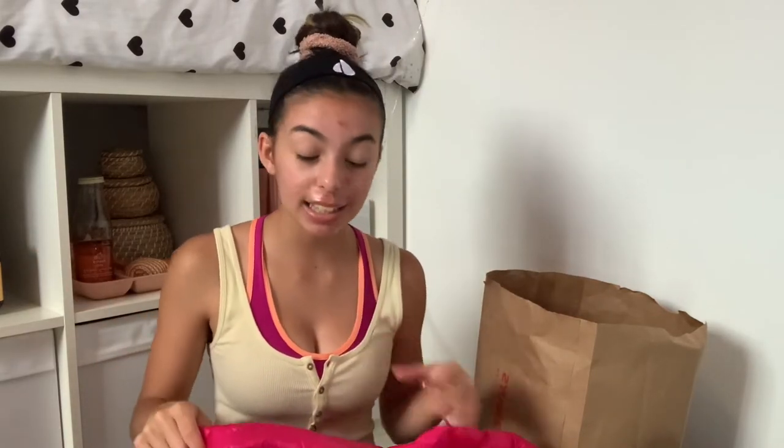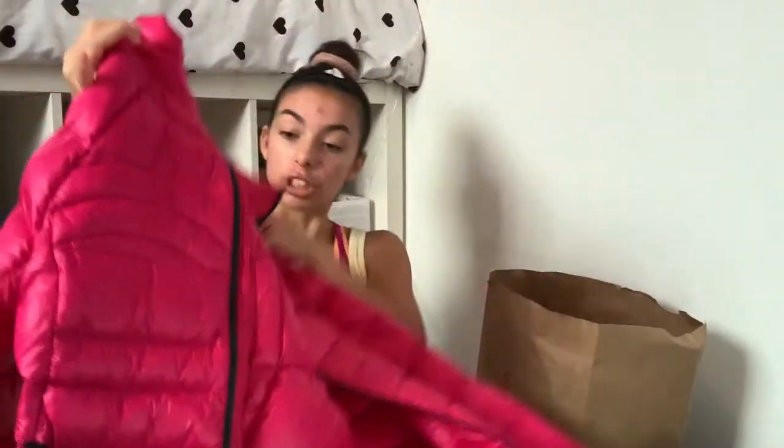It's so in trend right now with these bright colors. I just thought that this was super in trend right now, and it's also very practical for the places that I like going, and especially in Canada, we're getting a lot of rain right now where I live. So I just thought that this was really cute.